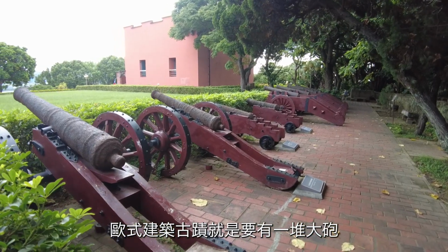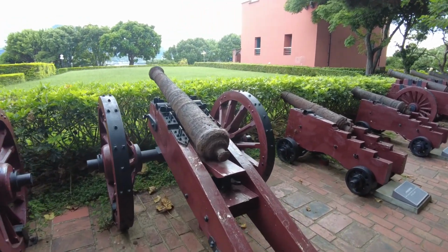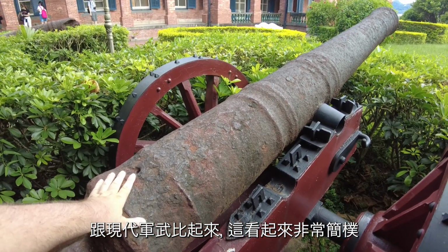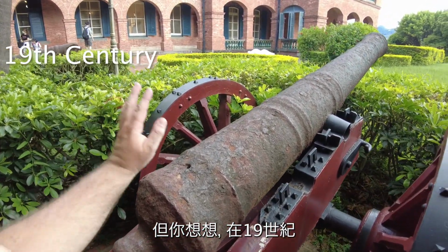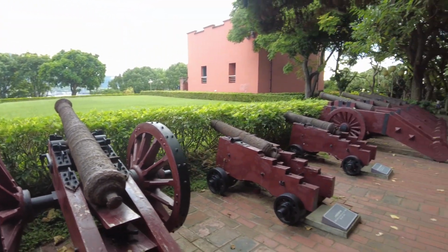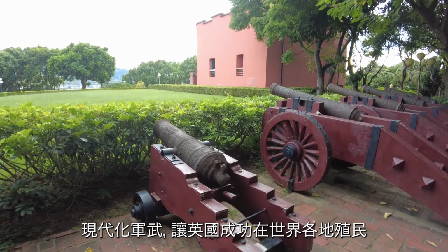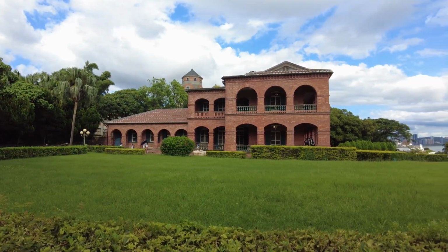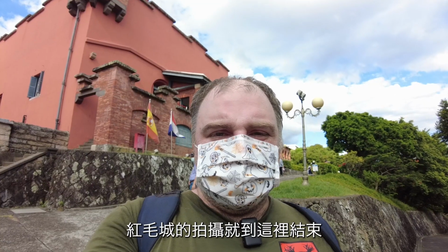It wouldn't be an old European building without a battery of cannons. Compared to today, this thing looks really basic. But when you think in the 18th century, these bad boys with modern technology, that is basically how Britain managed to get everywhere, isn't it? Technology. That's it for the fort for me.